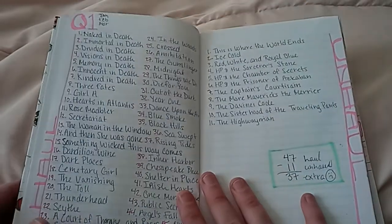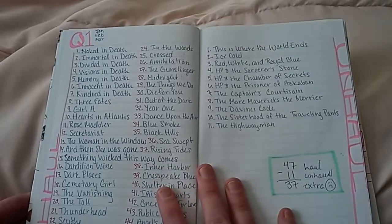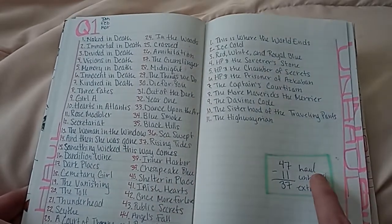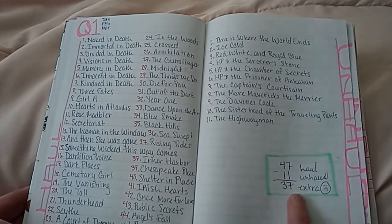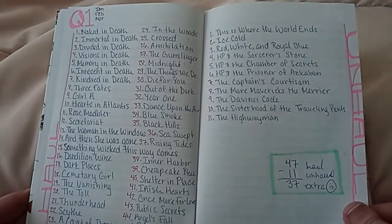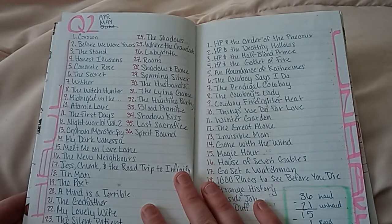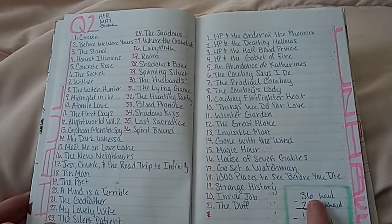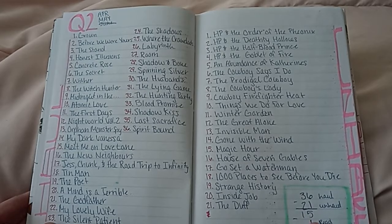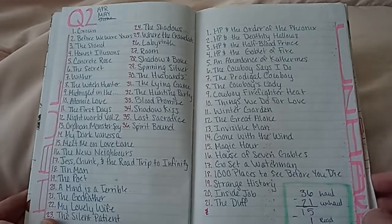Then this is also different. So this is my quarterly haul and unhaul. So this is quarter 1, so January, February, and March. I hauled 47 books, unhauled 11, had 37 extra. And if you want to see these videos, of course I posted videos on them. And then quarter 2, April and May, 36 hauled, 21 unhauled, which leaves 15, but I read 1 of the hauled ones. So 14 extra, so that's good.